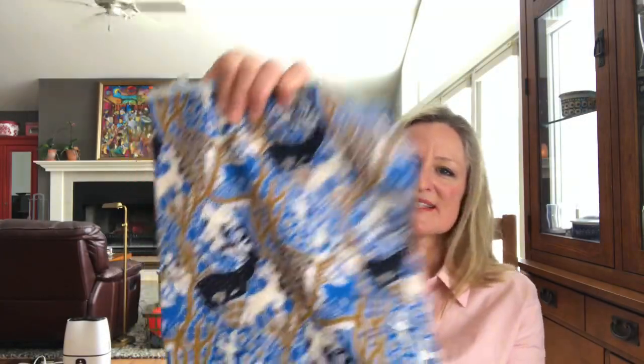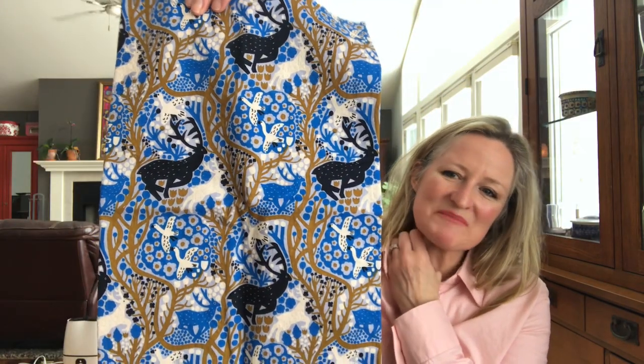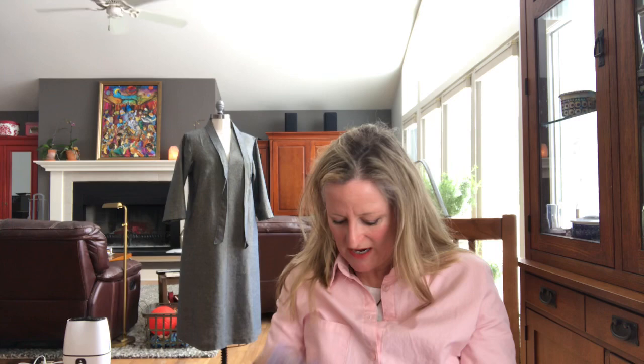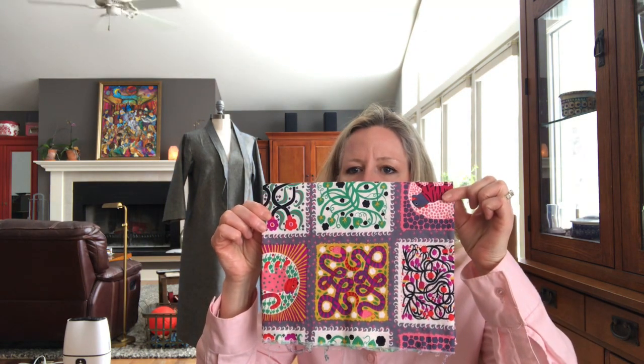But here was the background. Isn't that beautiful? So these are fabrics for Fat Wool Co bags. This is Anna Maria Horner Conservatory, which is a group of designers that she has curated. I'm pretty sure she's in charge of it. But they all kind of go along. This has a bunch of panels.